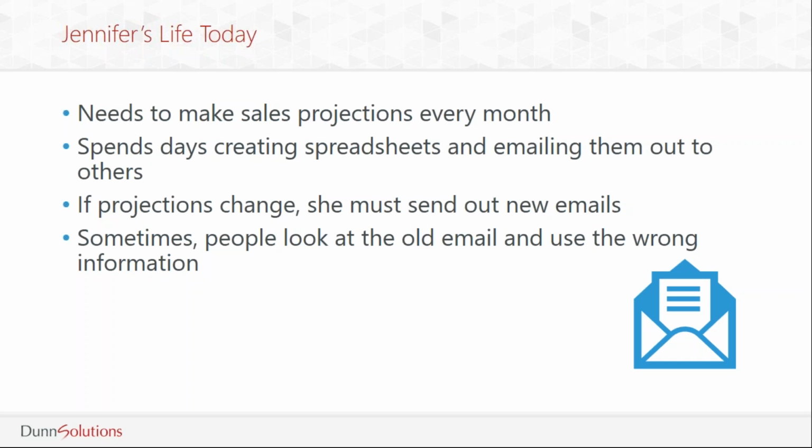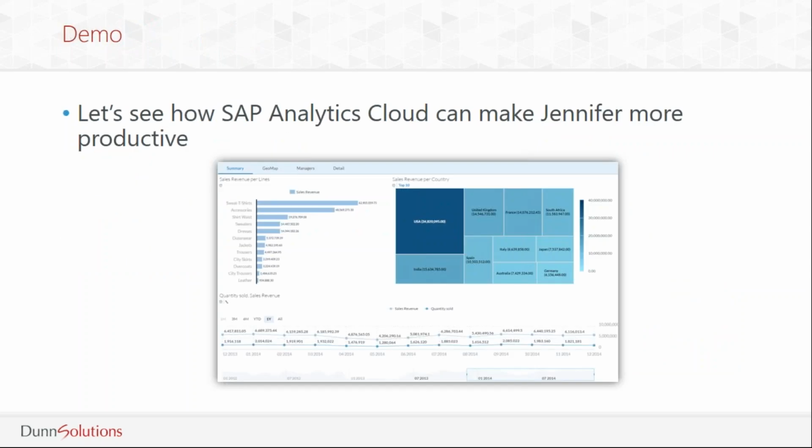And then every now and then those projections may change after she sent them out. So then she has to go and create new spreadsheets and email them out. And you know how email can get all cluttered up. So people will call her saying, hey, your numbers don't look right. She'll have to get on the phone, talk to the person, and find out, oh yes, you're looking at the old email from 10 o'clock. You need to look at the newer email from 1 o'clock that same day. And just a lot of awkward conversations trying to make sure people are looking at the right numbers. So how could she get beyond this and make something work better for her?